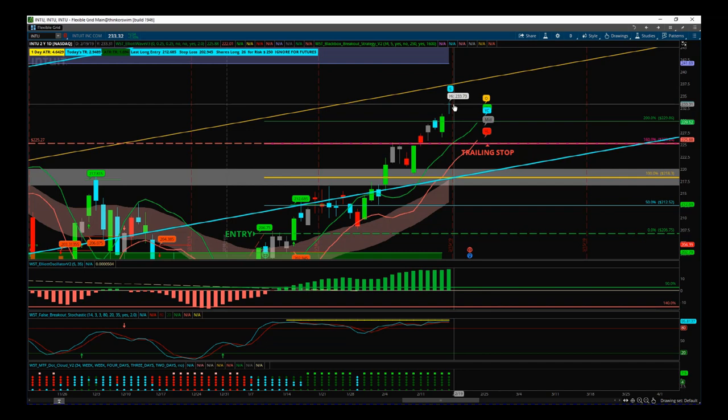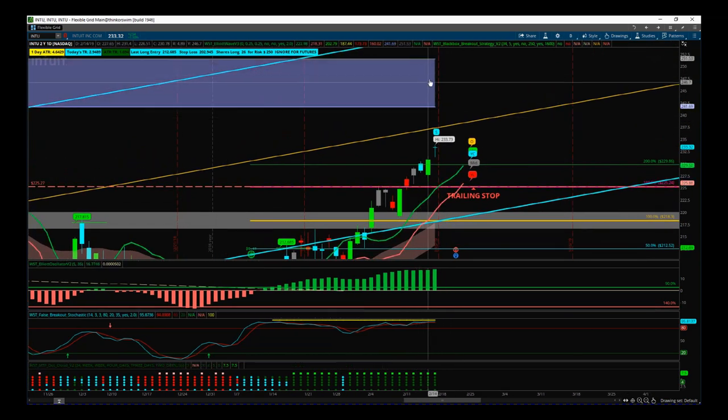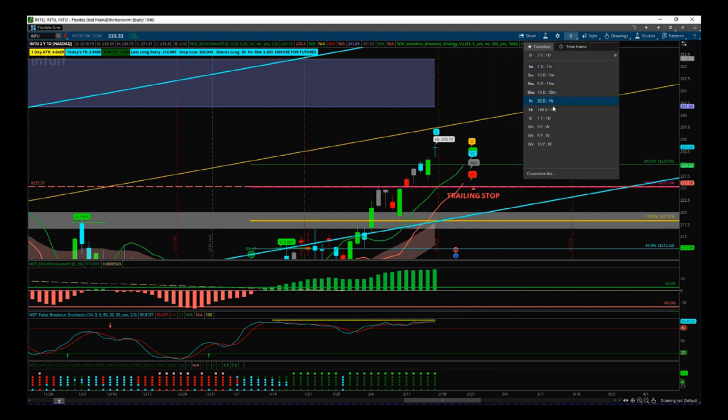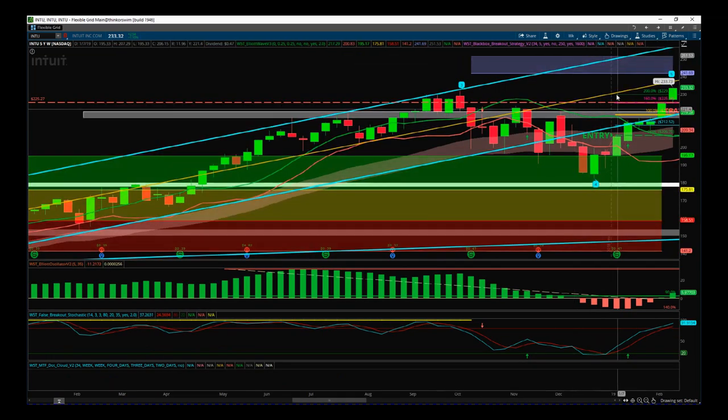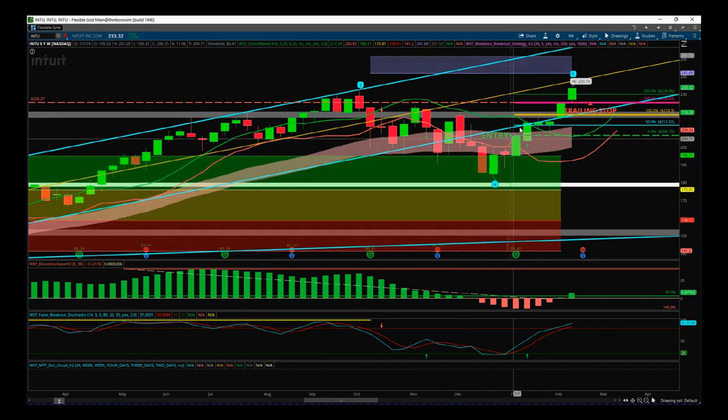Now, if that takes us out the trailing stop, that's fine. We take the profit. We wait for another go. But ultimately, if this keeps going, we have a target in here of 247.30. So we've got a good target level there for INTU. Remember, when we're looking at this off the weekly, we are looking for a fifth wave target zone in that 250, and we're well on our way.